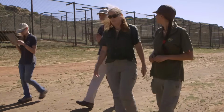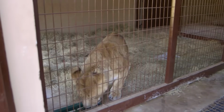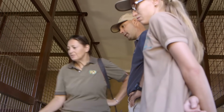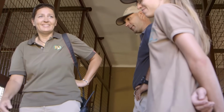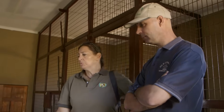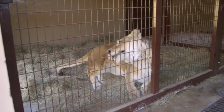Wildlife veterinarian Dr. Peter Caldwell is visiting Lionsrock in South Africa's Free State. Hello, Gypsy. And she's drinking water, which we don't really want her to do, but it's okay. We'll deal with it. Hildegard has called him in to inspect several lions with special health problems, like Gypsy, a 14-year-old lion with dwarfism.